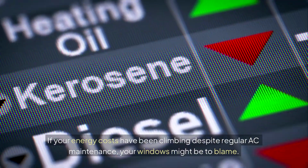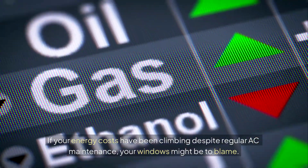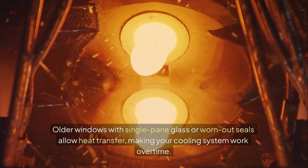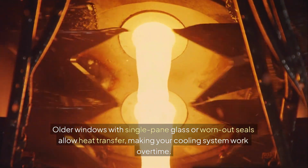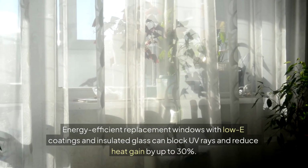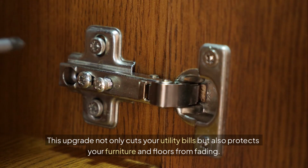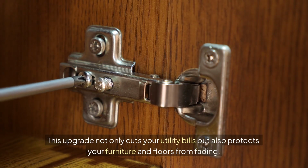Rising energy bills. If your energy costs have been climbing despite regular AC maintenance, your windows might be to blame. Older windows with single-pane glass or worn-out seals allow heat transfer, making your cooling system work overtime. Energy-efficient replacement windows with low-E coatings and insulated glass can block UV rays and reduce heat gain by up to 30%. This upgrade not only cuts your utility bills but also protects your furniture and floors from fading.